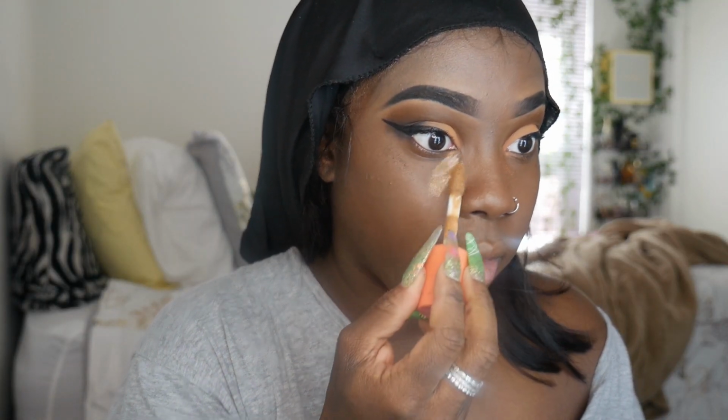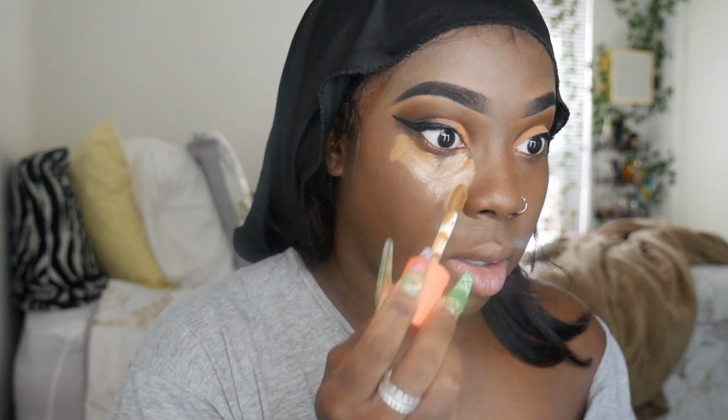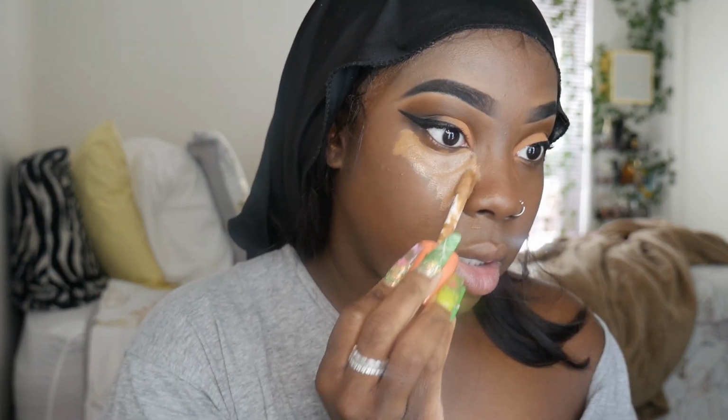Okay, while I'm waiting for that to get a little tacky, I really need to go get more of this Juvia's Place. Wow, this is why I put on concealer after I do my eyeshadow. I use this Juvia's Place concealer. This is in the color 9. I love the coverage and I love how affordable it is.